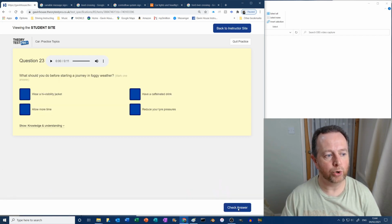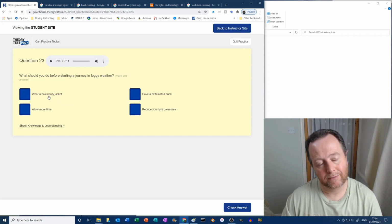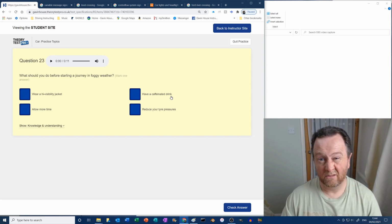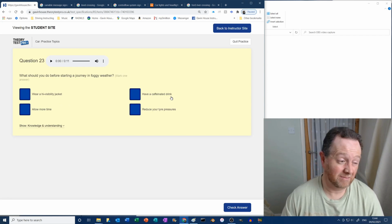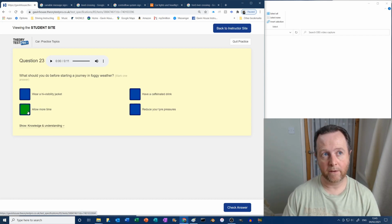Next, what should you do before starting a journey in foggy weather? Right, let's see. Wear a high-vis jacket. Well, only if you get out the car. Have a caffeinated drink. No. Some people get headaches. Allow more time. Well, that makes sense. You're driving in fog, therefore you can't see as well, therefore you should be driving slower. You must be able to stop within the distance you can see to be clear.